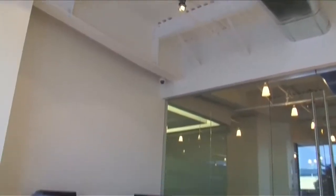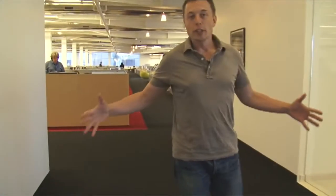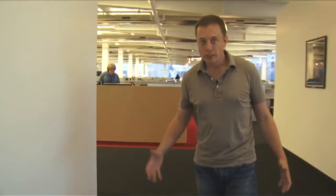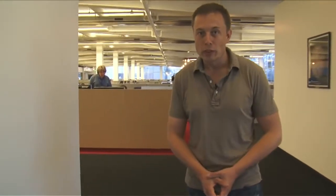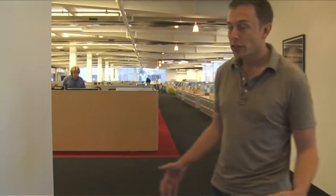It's very white right now, but there are actually some cool elements coming in soon that will make it less white. In the front of the building we have our engineering offices and space for about 300 people per floor, and we've got a total of about 3 floors that we can open. Right now only the first floor is occupied.